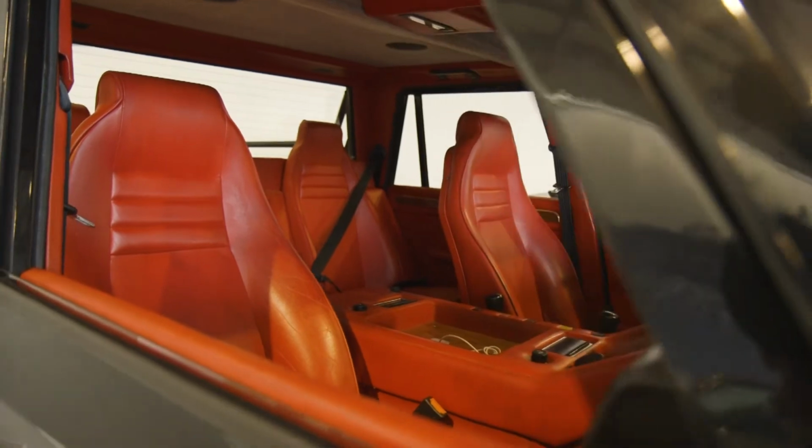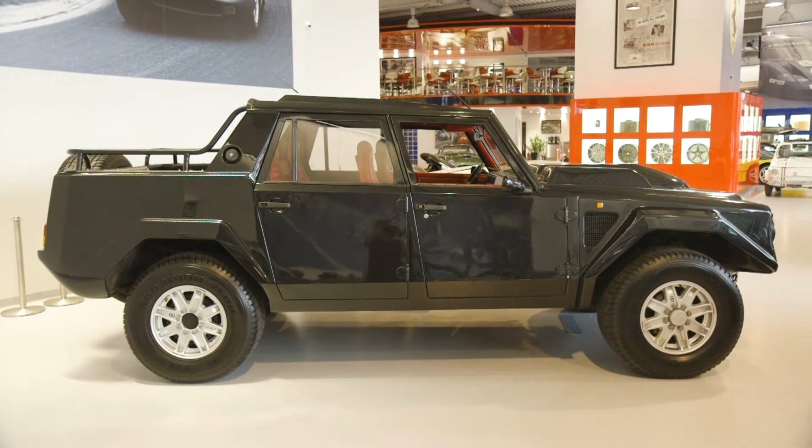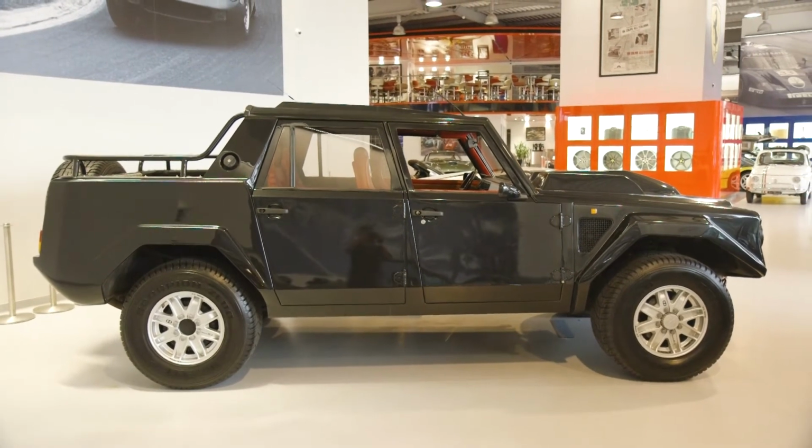But they're just a crazy car to drive. People think it's a Hummer when you sort of come down the road, and when you drive past and they hear a petrol V12 out the back, they're awesome.